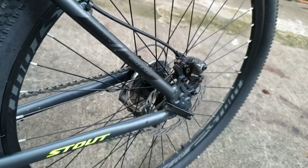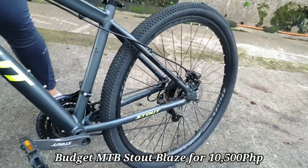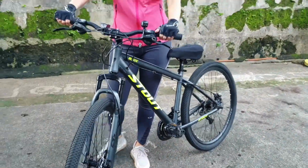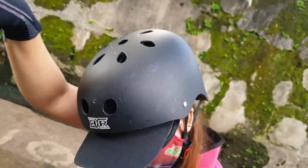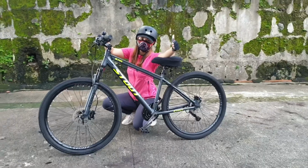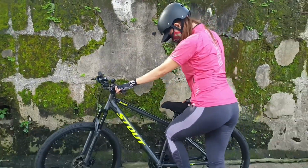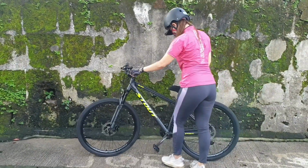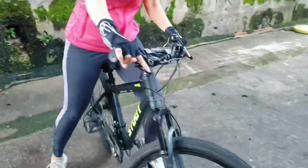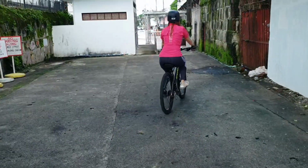So ayun nga mga kalakwatsyera, I got this budget MTB for 10,500 pesos only. It's a Stout Blaze with 27.5 tire size and alloy frame na rin siya. So I guess it's not bad for a newbie like me. I'm not an expert pagdating sa mga mountain bike. All I know is pumadyak. But I'm planning to upgrade my baby. So watch out for that, mga kalakwatsyera.